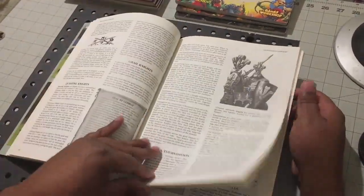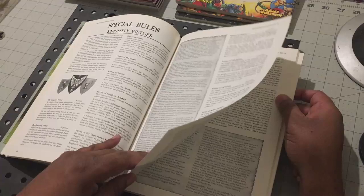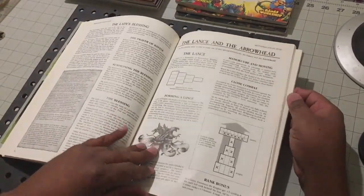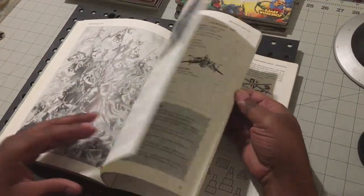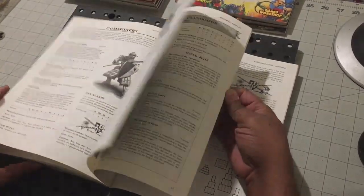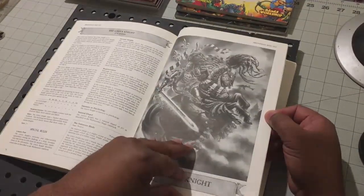The Lore of Britonia. The Grail Knights. Oh, I used to love the Grail Knights. The Knights Errant. The Knightly Virtues. I used to like those. Those were like their specialties. Rank bonuses. Arrowheads. That's the stuff you would get from using the wedge formation. Your rank bonuses and stuff. And then they just get in here. This is all army list. The Green Knight.